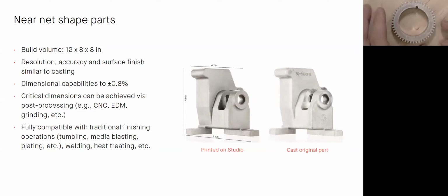For example, on this gear, I simply printed this gear in 17-4 stainless steel, debound it, sintered it, but afterwards, I needed a tighter tolerance on that inner diameter. So all I had to do, throw it on the lathe, machine down just a millimeter of that inner diameter, and now I'm hitting that tolerance that I needed.